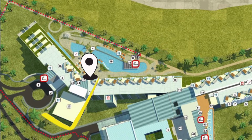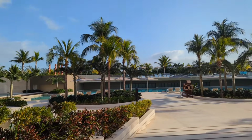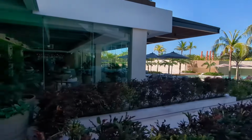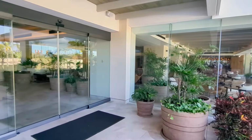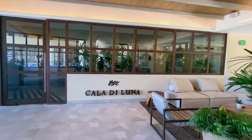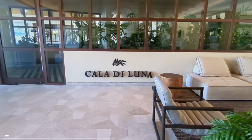Still standing in front of the relaxing pool, you can make your way into building number 3. Building number 3 is where you're going to find a few amenities that you can take enjoyment in, including air conditioning. The first of all is Cala de Luna, which is the Mediterranean restaurant.